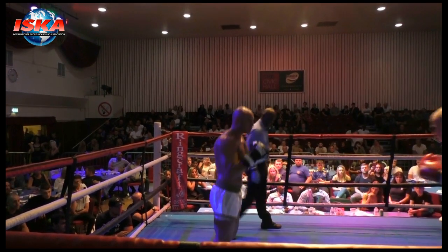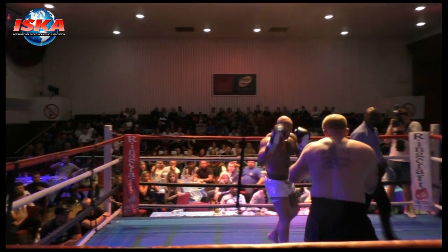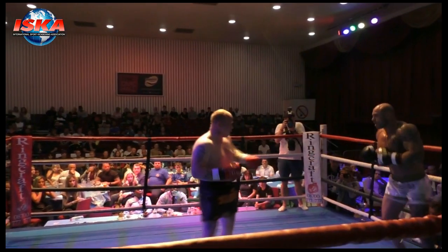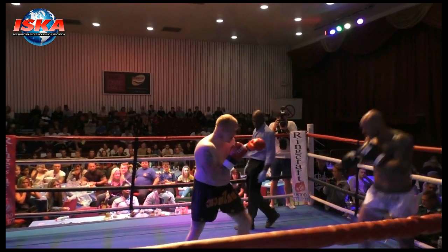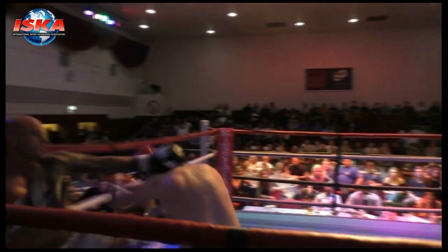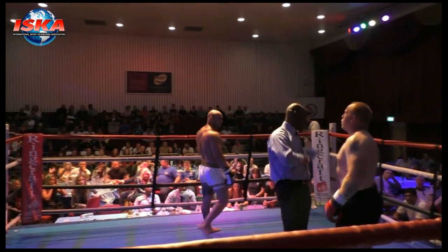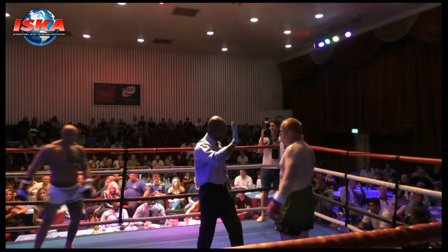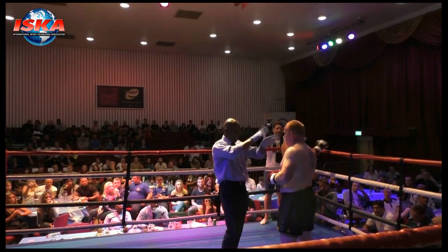And away they go once more. The left leg of Sims doing the damage here in round three. Skips away from the right leg of Rodgers. You know he'll look for that left leg again when the opening presents itself. There it is, right through the midsection, and then the knee to the midsection as well. And we get another count. Sims targeting the traditional bread basket of Rodgers.